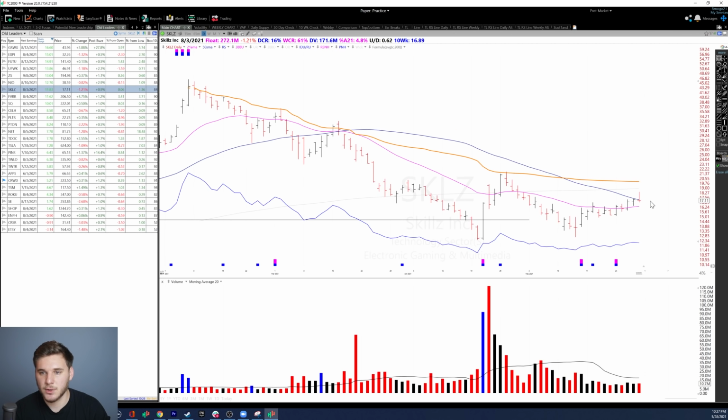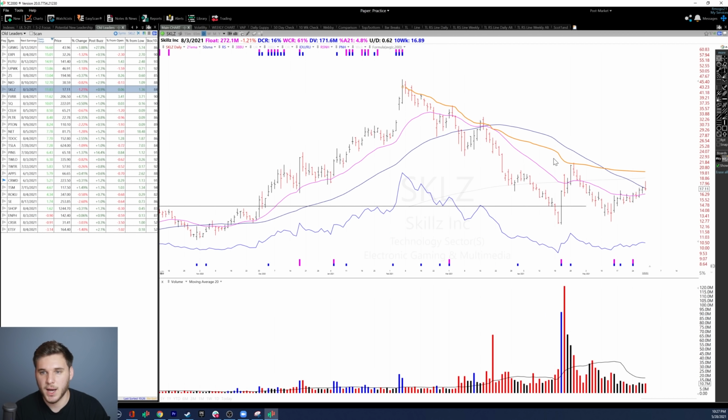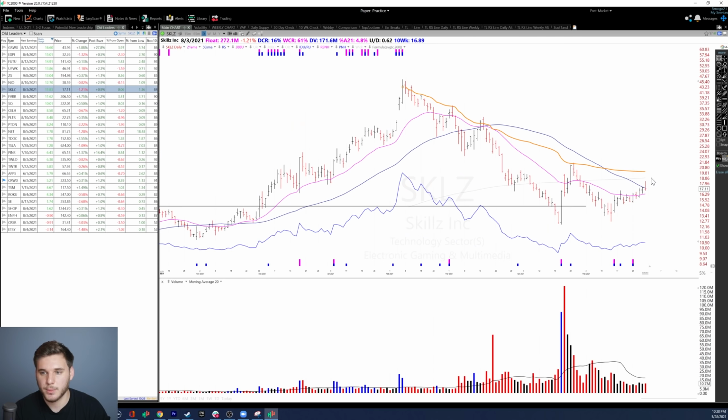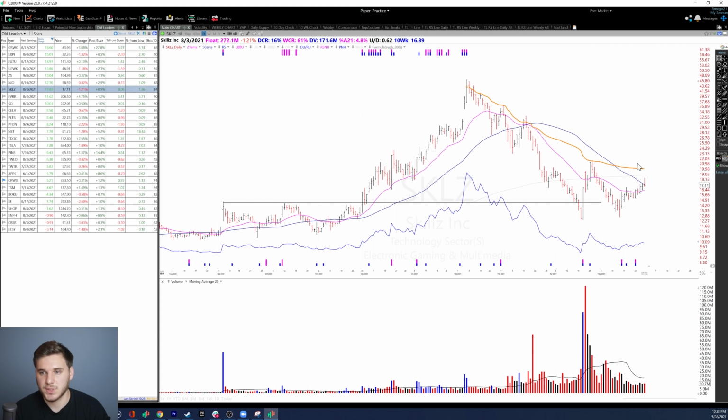Skills still having trouble with the 50 SMA here, and still below this anchored VWAP from the highs, which has been resistance on this occasion as well as this occasion. So I think this is still no touch for me. It's pretty much dead in the water until it can get back above this high as well as the anchored VWAP. And overall, it's just not on my focus list because it's not trending near all-time highs.